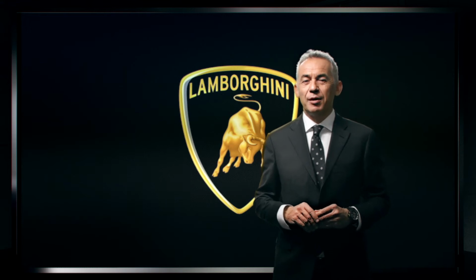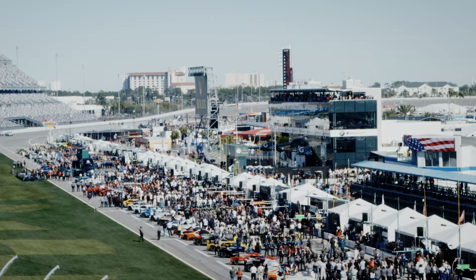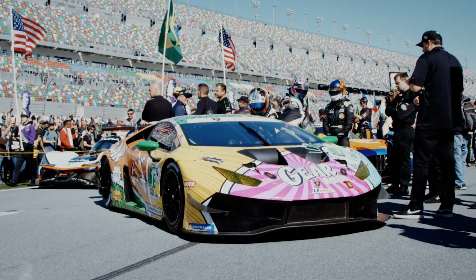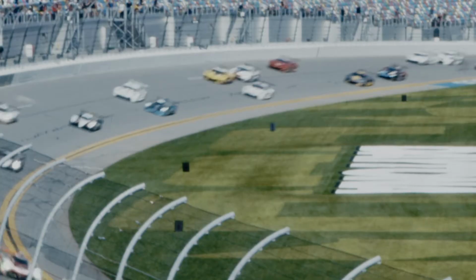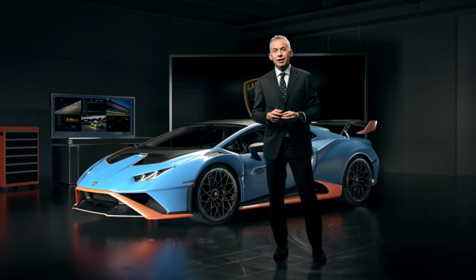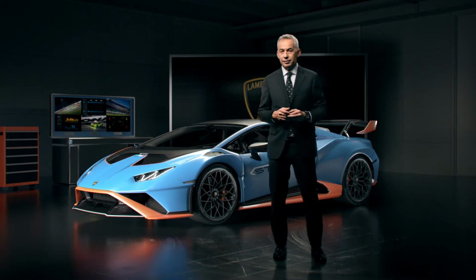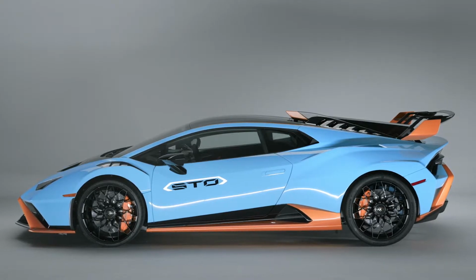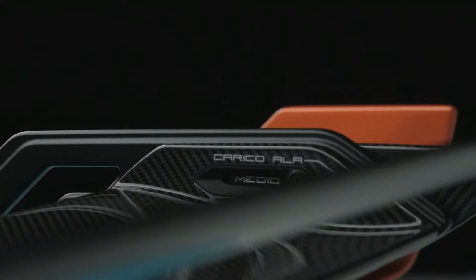The challenge this time was to transfer the experience of the most recent years of motorsport from the successful Super Trofeo race and GT3 vehicles that have won for 3 years in a row at the Daytona 24 Hour. The Huracan STO is a rear-wheel drive car developed for track use that is extremely fun on the road and top performing on the track.